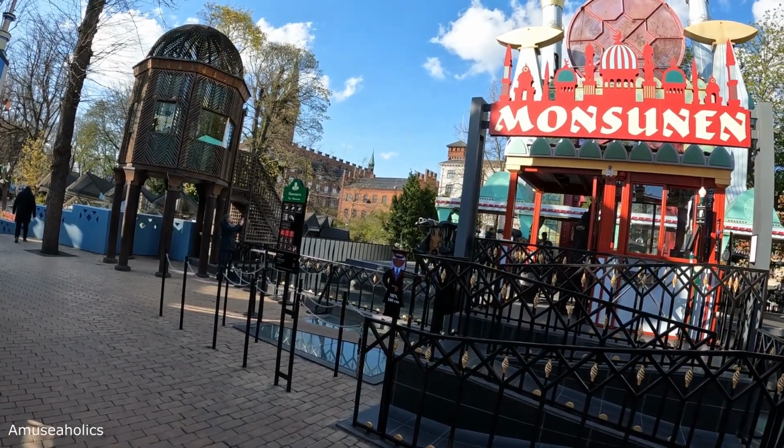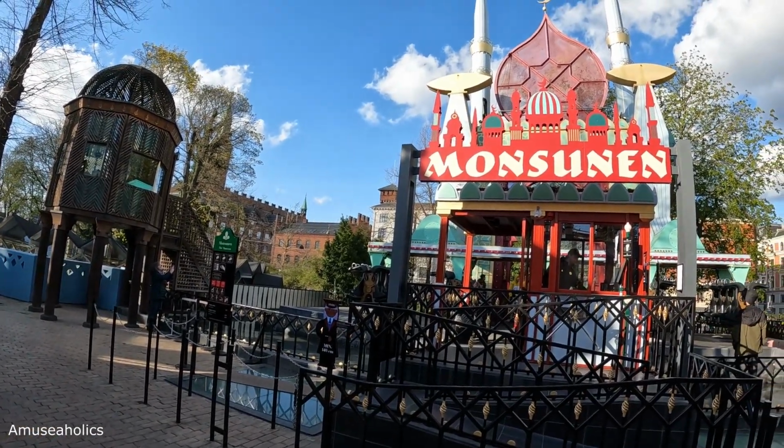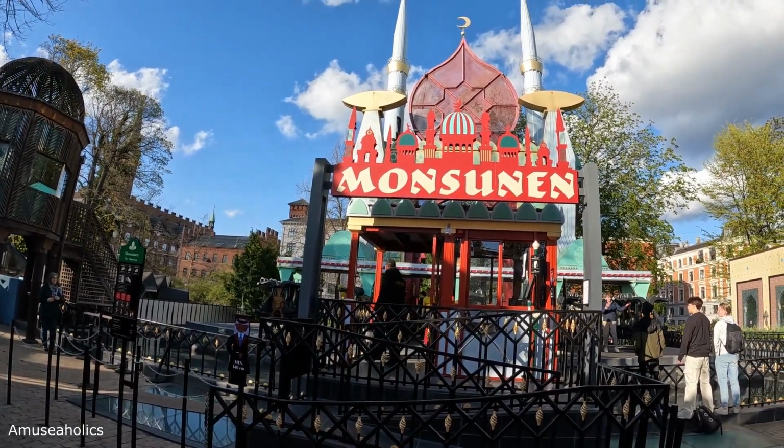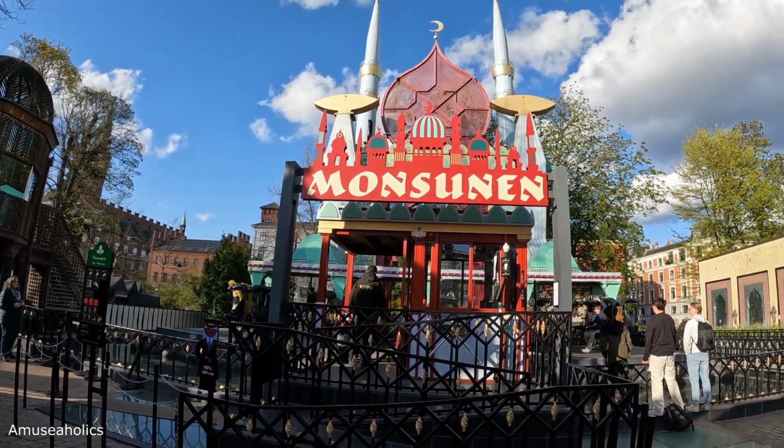Here we are at the entrance to Mons Sunnen. It's a crazy looking ride, this one. Not sure how I'm going to fare with it, but gotta give it a go.